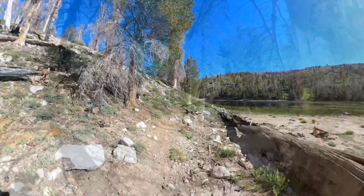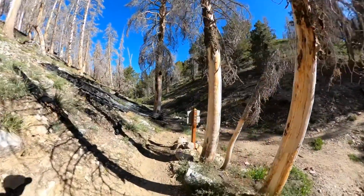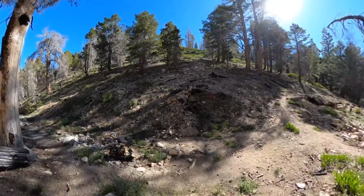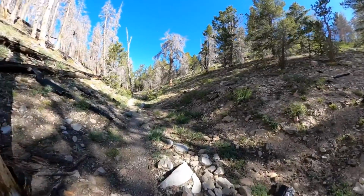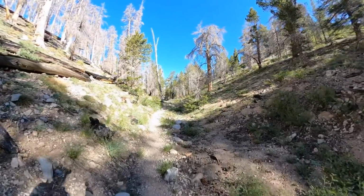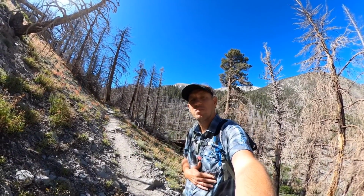And then once you go through there, you just hike back down the way you came up and enjoy the downhill. Here's the beginning of that. So that's it, Dry Lake. It is a beautiful, beautiful hike. I definitely recommend doing it.